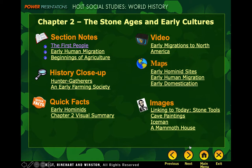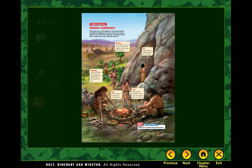Now, if we look at this, this is hunter-gatherers. Okay, you can see the men out here, and they are fighting this woolly mammoth, which would give the people food. It would give them clothes. It would give them bones and tarp to make a structure. These would be the young men, probably about your age, out fighting.